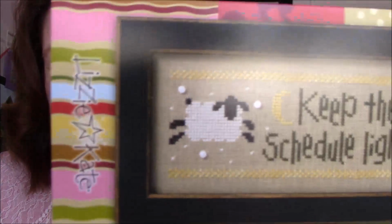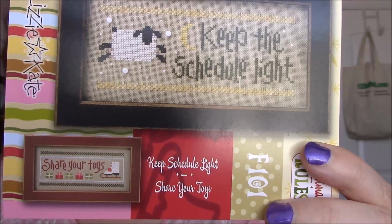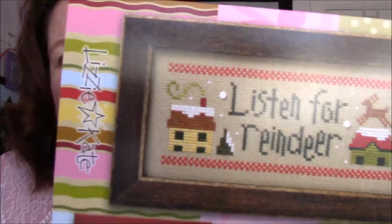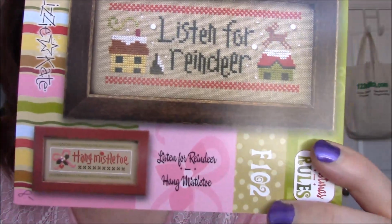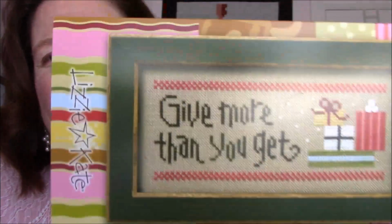What do we have here? Keep the schedule light. And, oh, share your toys. I have a hard time reading those tiny ones. My eyes don't want to focus at this hour of the morning. Listen for reindeer. And hang mistletoe. Give more than you get. And then welcome friends. So, I have finished that one, and it is framed. So maybe it will make an appearance one of these Finish for Friday days.